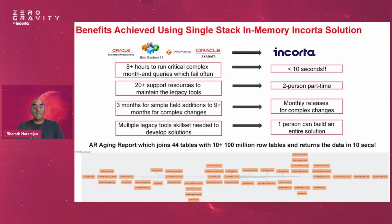We had multiple legacy tools, and hence we needed multiple legacy tool skill sets just to keep building new solutions. Right now in our Incorta platform, we just need one person who can build an entire end-to-end solution, starting from ETL, to data transformations, to data modeling, to reporting. So one single person can build an entire complex solution.